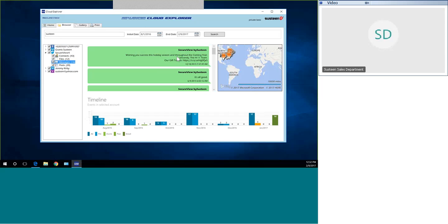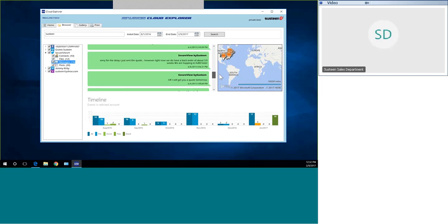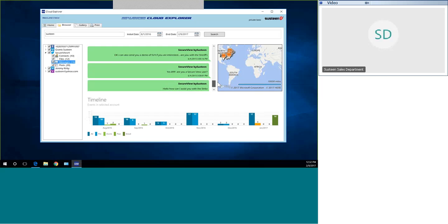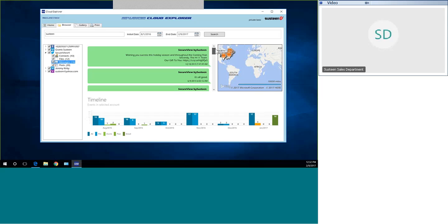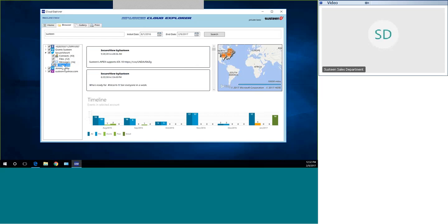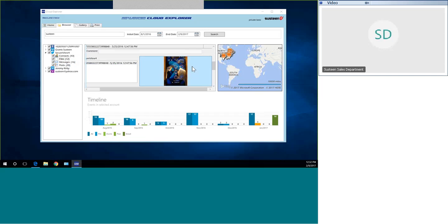Anytime we pull off any type of messaging app, it's going to show up like this so that you can see the actual thought bubbles of what they're talking about. So this would be different text messages that might be in the cloud, Facebook Messenger, this type of thing, you're able to see as well. And again, here's Twitter, all the posts that go up, all the different files you can see.